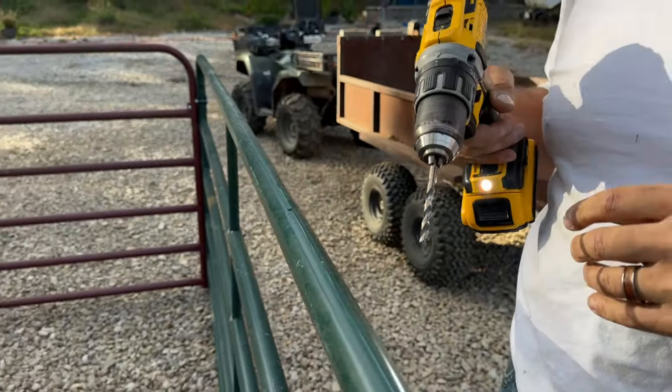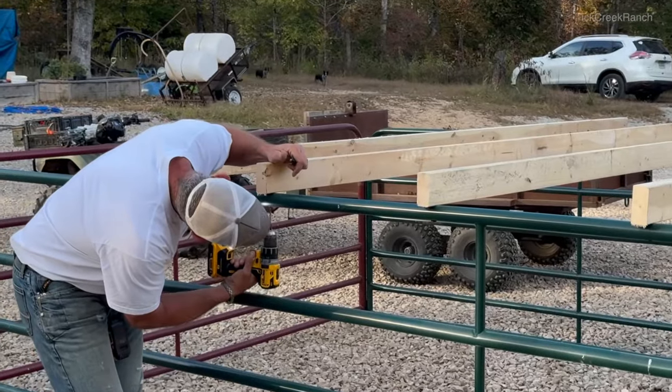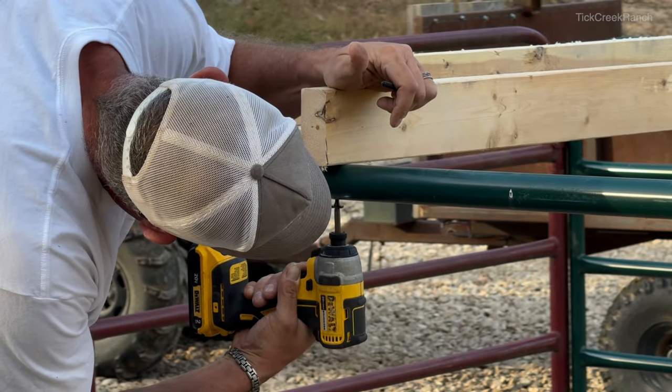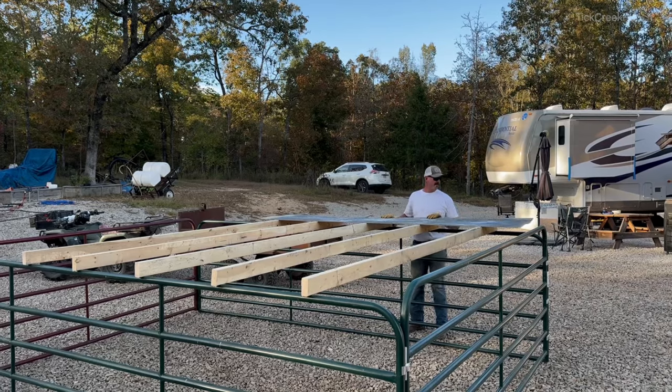Me putting holes in my awesome gate. That's pretty straight. If I had my nail bags on, I wouldn't have to carry the guns between my legs. Fancy.